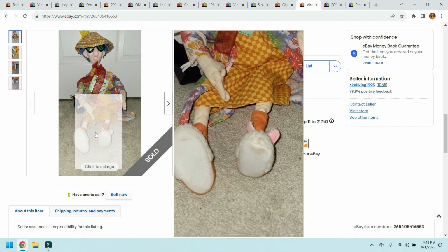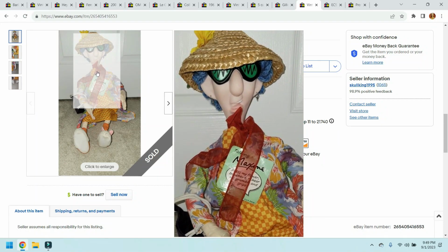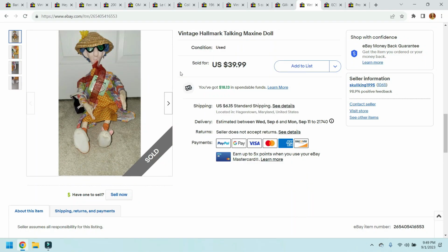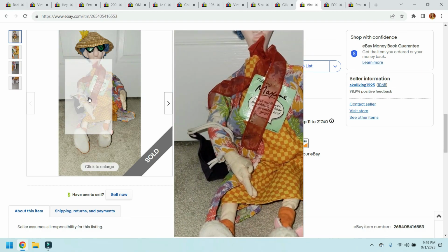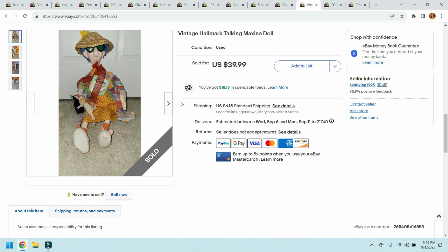Yet another item that has sat in my eBay inventory for quite a while is this Hallmark Maxine doll. If you all know Maxine, she's just very witty and hilarious, very blunt, no filter kind of a character in the Hallmark series. So I saw this doll at one of the peddler malls that we have here in town, and I think I paid about $5 for her. Maybe it was a little bit less than that. $2, $3, $4, $5 around that range.